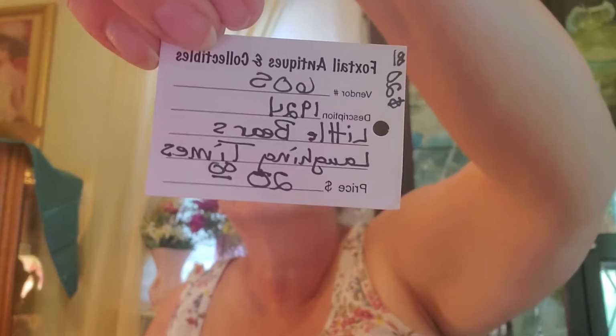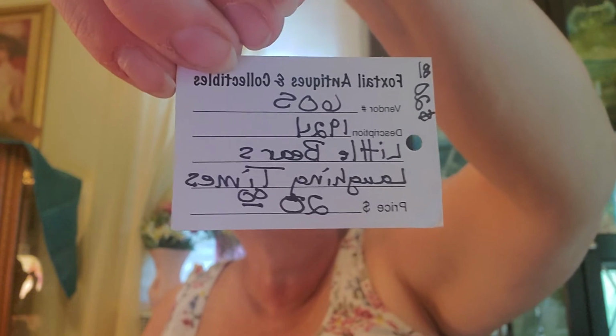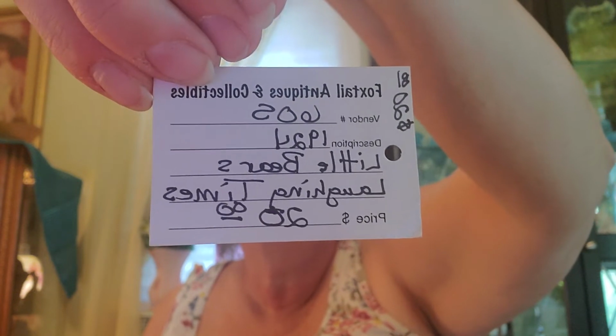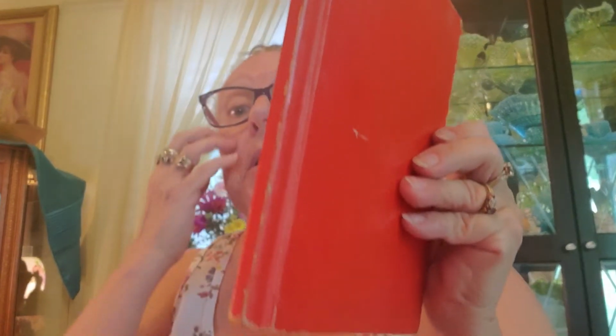I may be wrong, but I want to say, oh my, maybe I'm wrong, because this has a Foxtail Antiques price tag in it, and it says 1924. Little Bear's Laughing Times, $20. Well, isn't that something? Huh. Very good condition. Nice book.